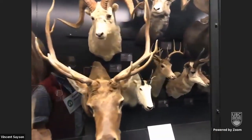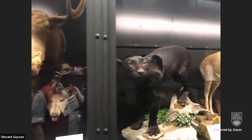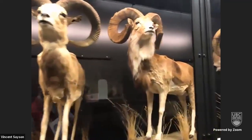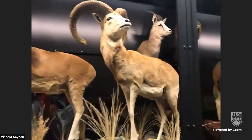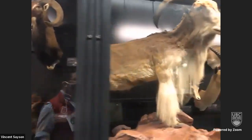So if you've been to the museum, you've likely seen these specimens. If you haven't, well, these are taxidermied specimens. So specimens can be the bones, they can be the furs, the skins, or in the case of taxidermy, quite a lot of them. Of course, these specimens are from animals that have died, but they have then been prepared and preserved here at the museum where they can be studied for a long time.